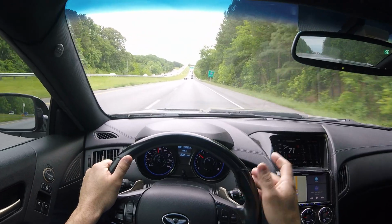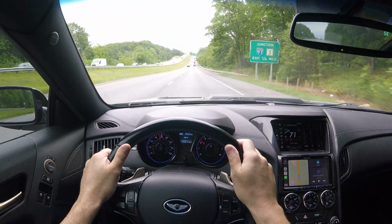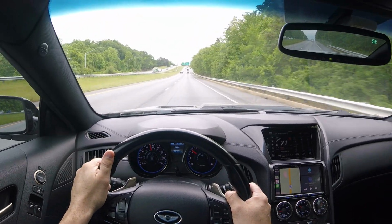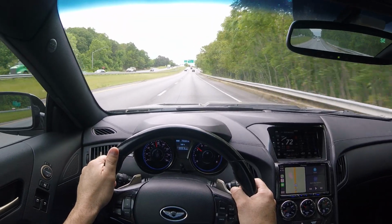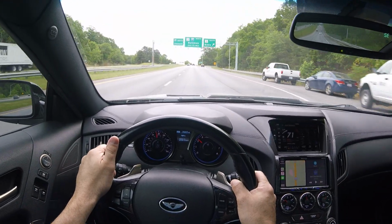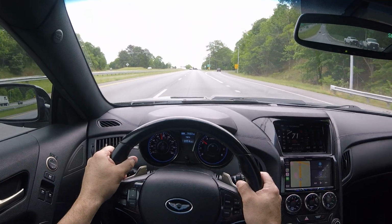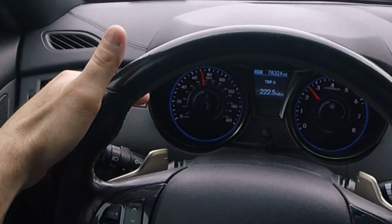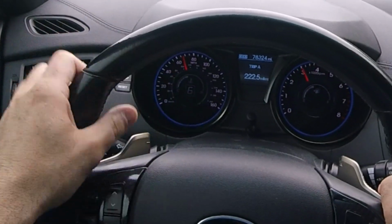So this is in fact an 8-speed automatic transmission. I actually read a comment in one of my videos a while back that the person commenting said he was pretty sure that the automatic was a 6-speed, and that is not the case. If you look down there, that says 8. If I drop it back, that says 7, that says 6.